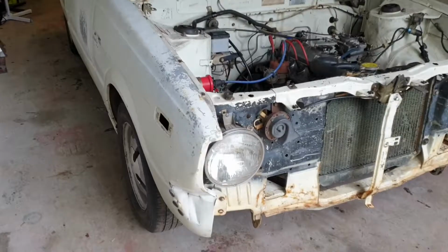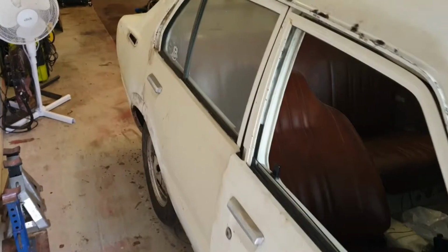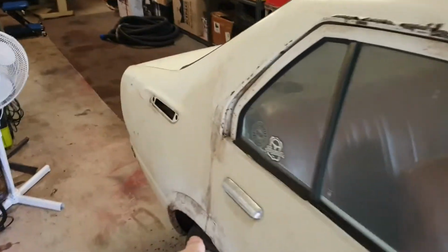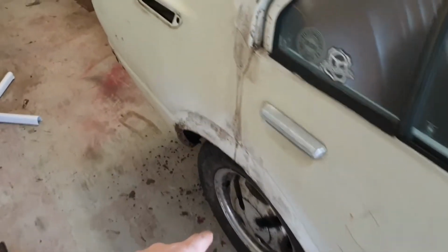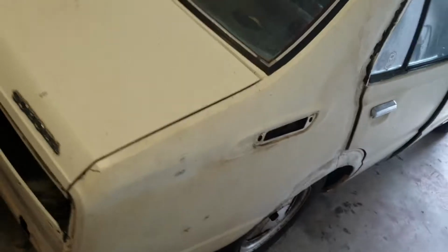Apart from this ding here at the front, it's actually really straight. I'm very, very surprised with the little amount of bodywork I'm going to have to do. There is rust in the top water tracks here from the roof. I'm going to have to patch that up. The rear wheel guard on this side looks like it's had some work done to it before. I'm going to have to grind that down and patch that up as well. And last but not least is a rust spot here, which again is going to require a big piece of steel to get welded in place there.